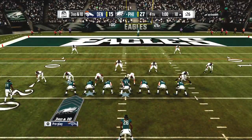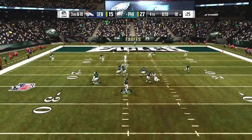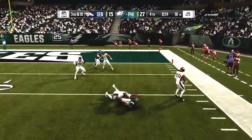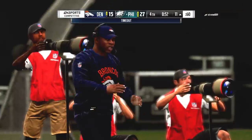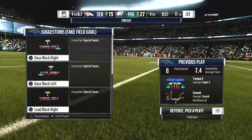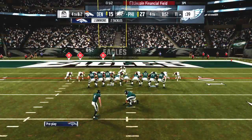81, 81. Now Wentz on 3rd down. Drops it off to Ajayi. And he's brought down just outside of the 10 at the 11. Now the Broncos are going to take a timeout as they get the stoppage with a little over 50 seconds left to go in the game.